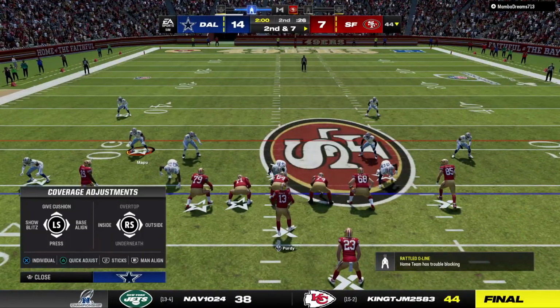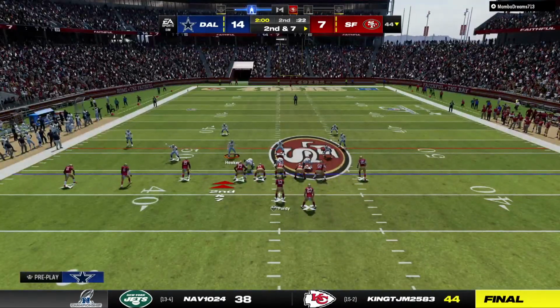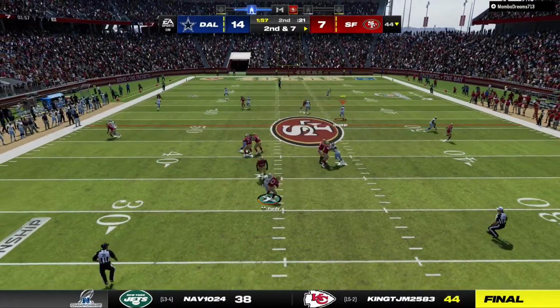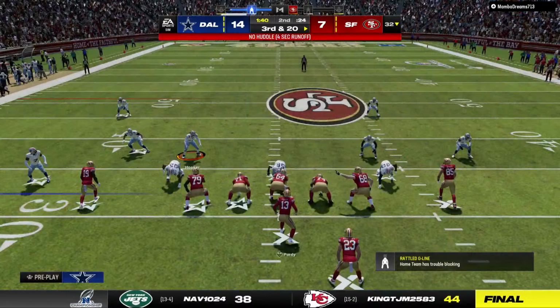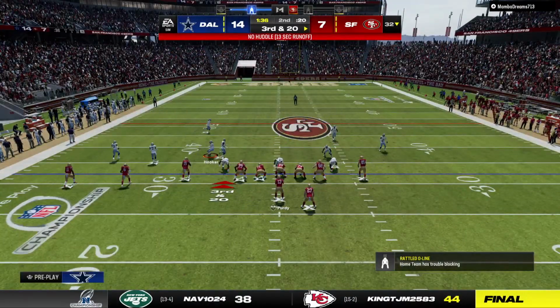Here's 2nd and 7. Purdy now to throw. And the Cowboys pressure gets there this time for the sack. They'll get to the line here, but remember, it's also 3rd down.